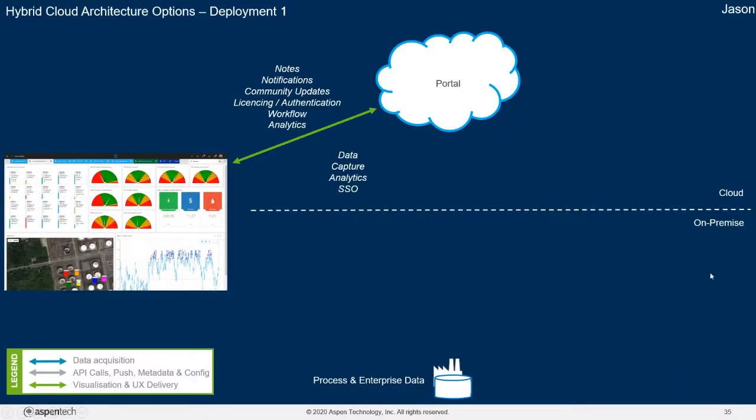And so with that, I want to talk a little bit about our deployment options. The data that you have can reside in the cloud. Aspen Enterprise Insights is a SaaS-based product, so we have two ways of deploying our models. It's a hybrid cloud deployment model. Hybrid cloud just means that there are parts of the solution that can exist in the cloud and parts of the solution that are on-premise.